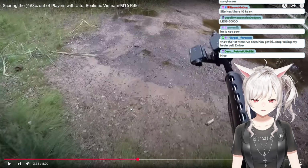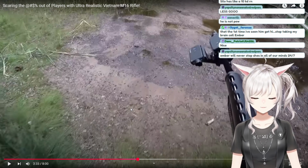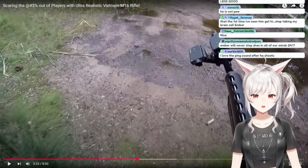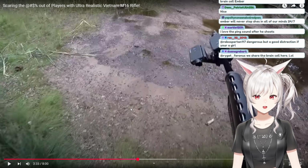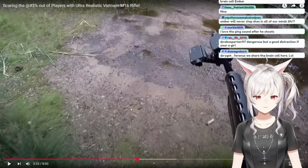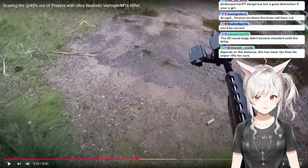Am I crazy? Or is this not having as high of a FPS as some of the other airsoft rifles he shot? It could be my imagination, but it feels like his rounds are not moving as fast as some of the other ones we've seen.